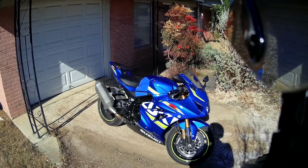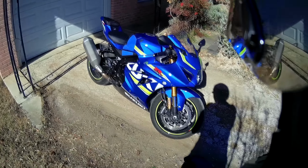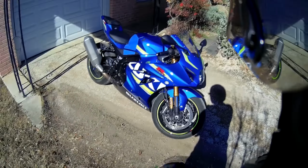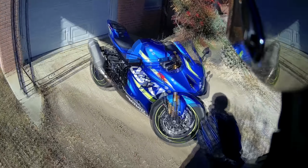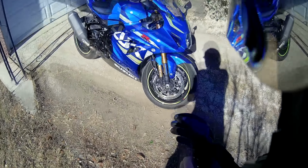Alright guys, just started the bike, let it warm up a little bit. I checked the tire pressure already. Tire pressures are pretty good, within an acceptable range. I checked the front and rear brake fluid and the oil level. The front brake fluid is not low, but it has come down, and the reason why that is because the front brake pads are beginning to wear out.